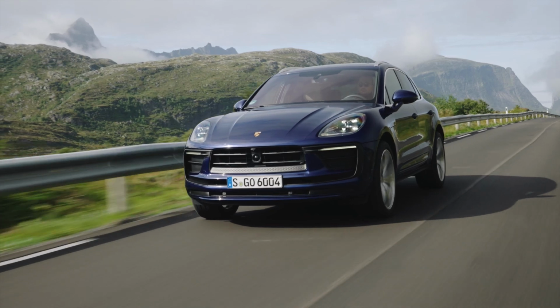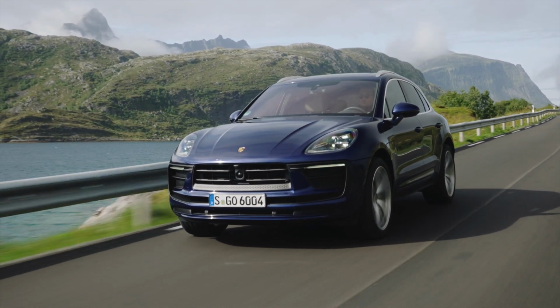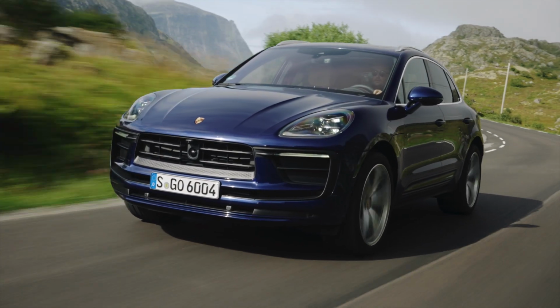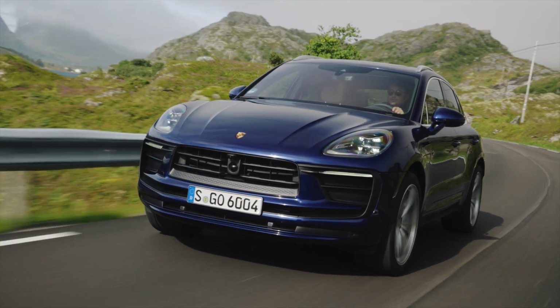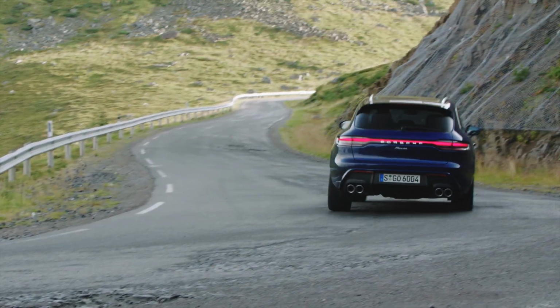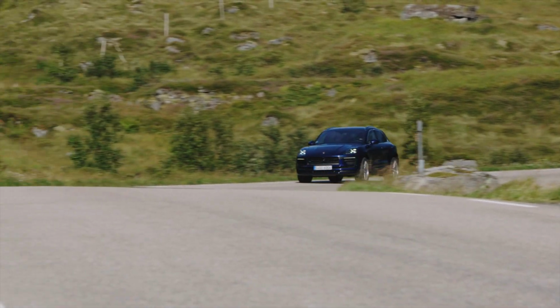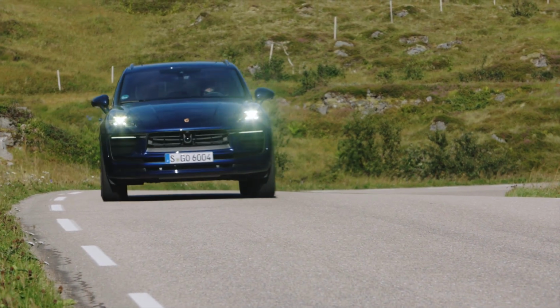Even though it is the most affordable Porsche that you can buy, it really doesn't sacrifice anything when it comes to its build quality, luxury, or most importantly of all, that famous Porsche driving experience. Although you can get the Macan with a very powerful V6 turbo with the Macan S or GTS, the base model with the 4-cylinder turbo does give you more than enough power.